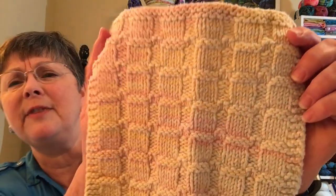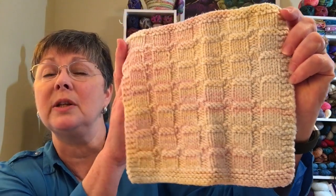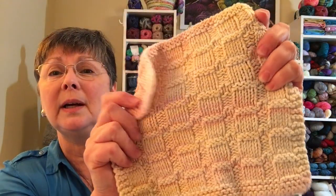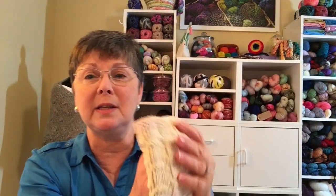I found the very first dishcloth that I ever made. It's very faded out. It's probably had bleach in the laundry water, but very useful, and still in pretty good shape. Use the Sugar and Cream yarns as people do, the 100% cotton, and you find those in the major craft supply places like Michaels and Joann Fabrics.